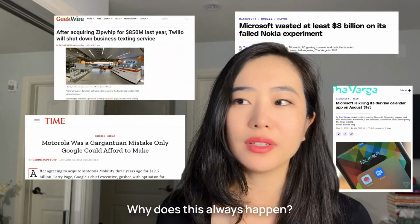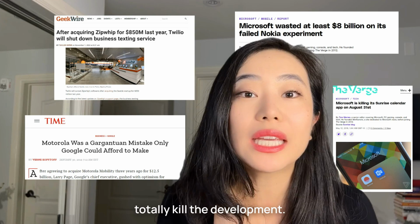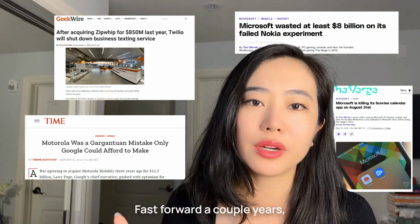Why does this always happen? A big company buys a promising startup and then they just totally kill the development. Fast forward a couple years, they shut it down.